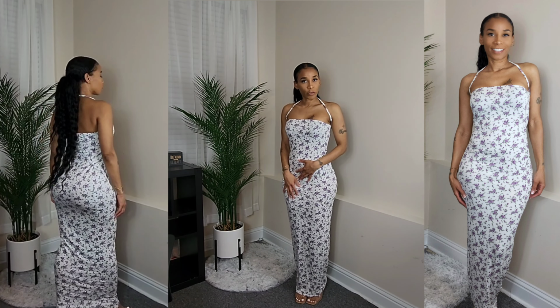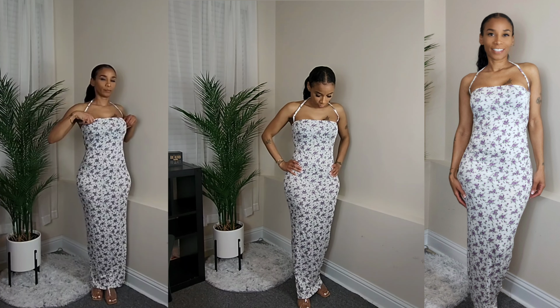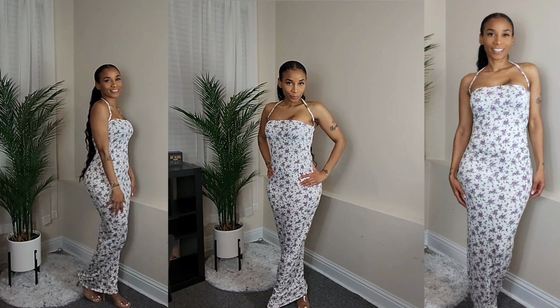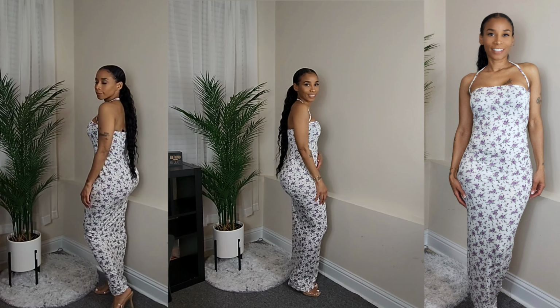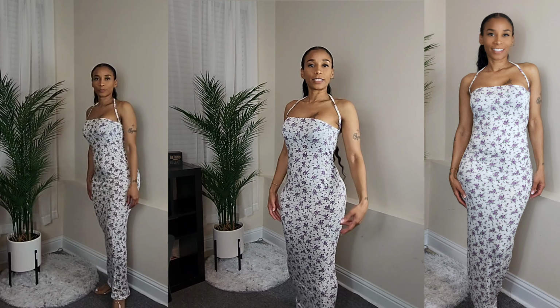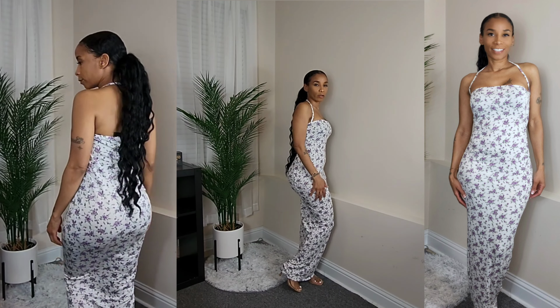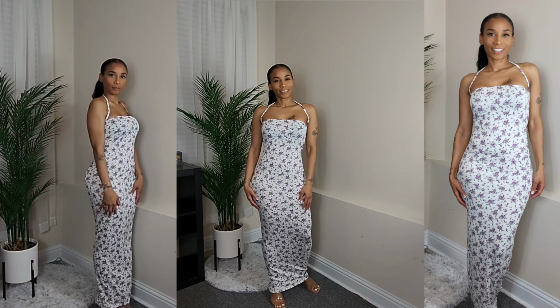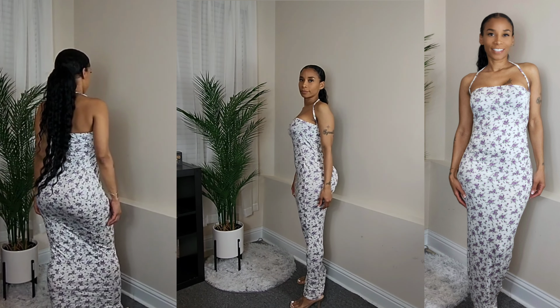It's really comfortable, very dainty, beautiful colors. Cute little purple colors in it. It's really cute. I like it. It's really comfortable. It almost feels like I don't have anything on. It's very soft. And it's form-fitting, but it doesn't feel too tight. It's really cute.